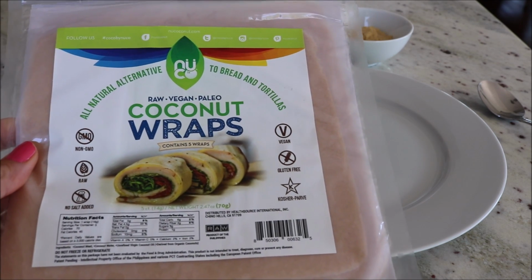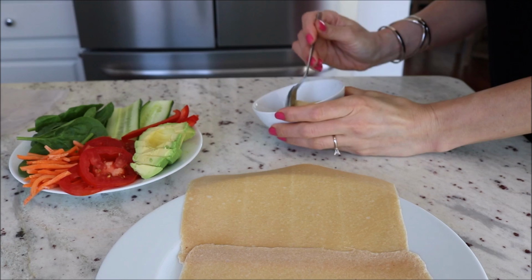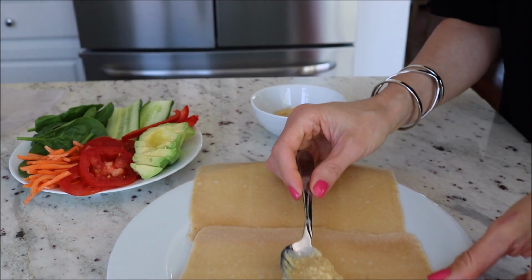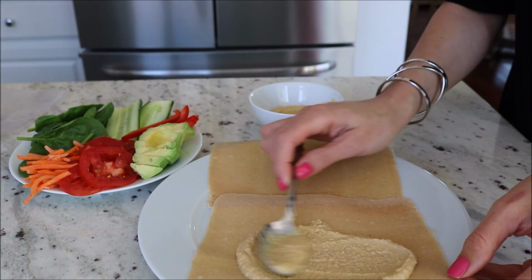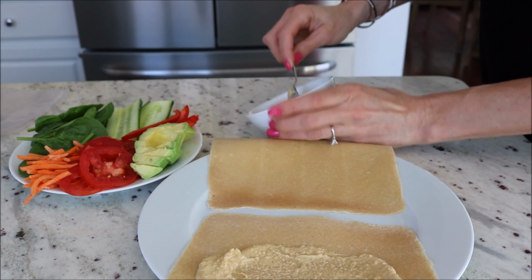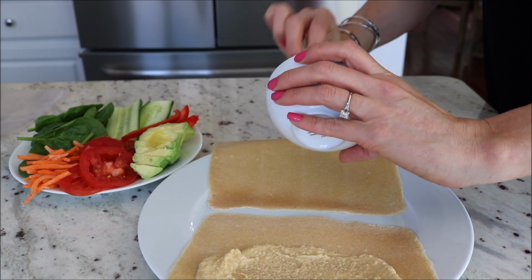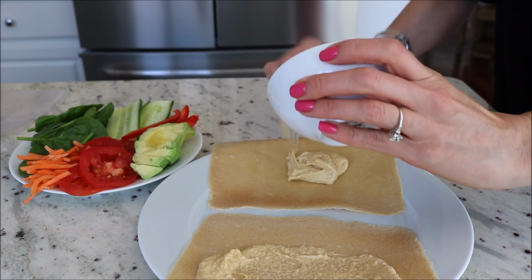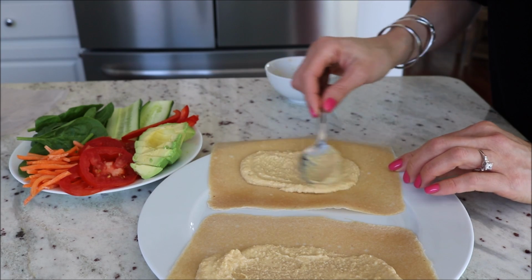So I'm going to use the coconut wraps from Thrive Market, and really you can put whatever you want in here. I'm just going to show you what I added. These are great for lunch. So I have hummus. I have a homemade hummus recipe, and that's what I'm using here. And I will link that below. It makes quite a bit and it's really delicious, but you can definitely use whatever hummus you like. And I just spread a pretty good amount, at least 1/4 cup on each of the wraps.